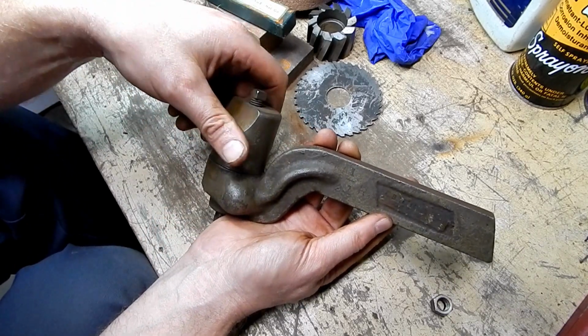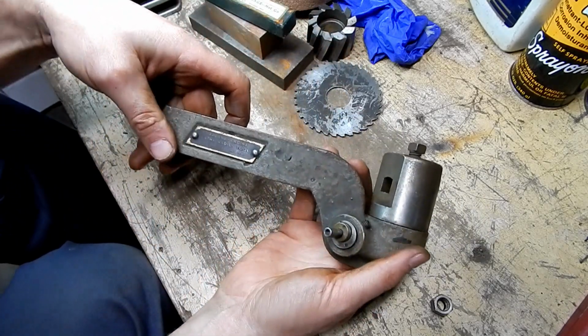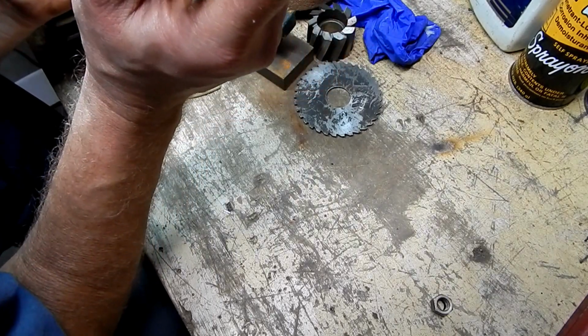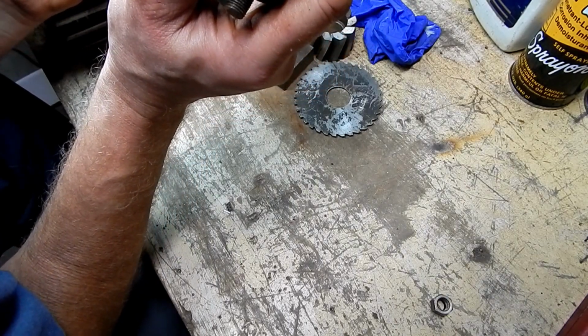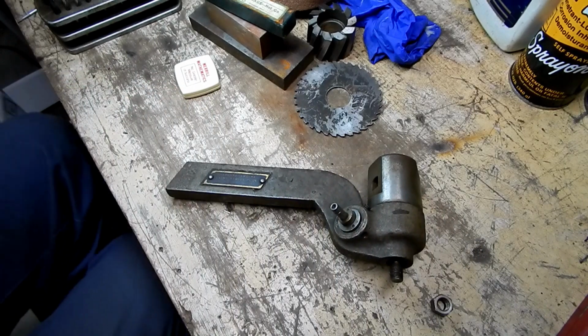Oh man, that's an old puff. That's a cream puff there. It also has a part number on here, number 57A. Ha! Bet you I won't find one of them on eBay.